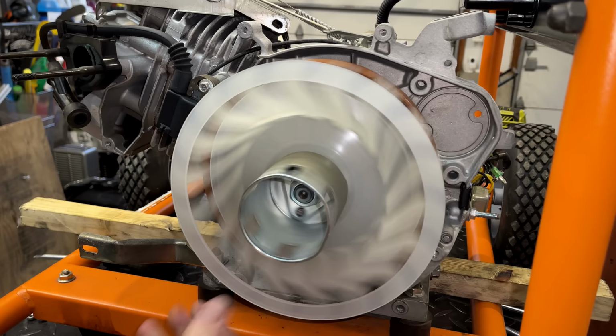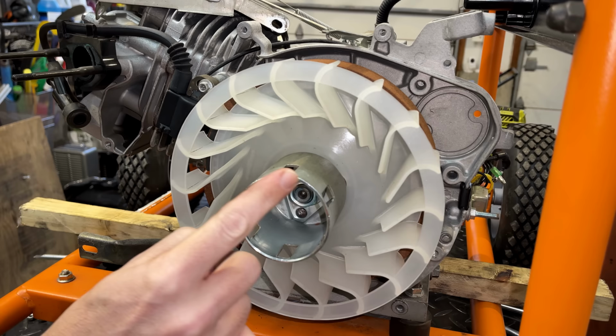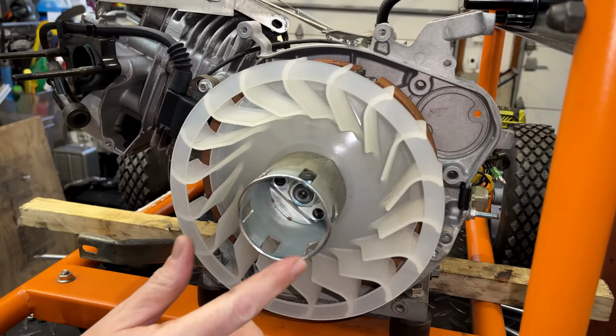It does seem a little bit more quiet without the blower housing on. So it actually may have been hitting the starter recoil. If you look on this cup here, it's really shiny. So that could have been it, because it's not super loud like it was before. So I'm going to put the blower housing back on, just rotate it a bit. I think that might have been the issue.